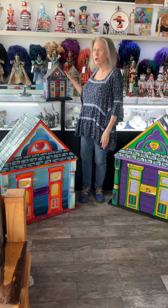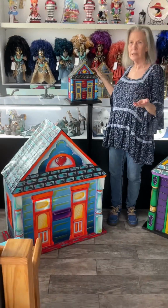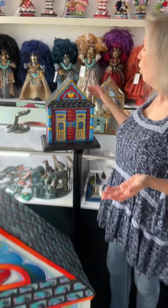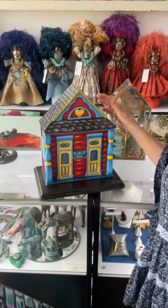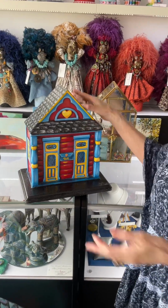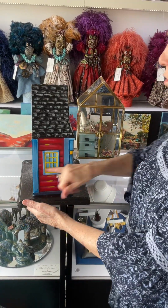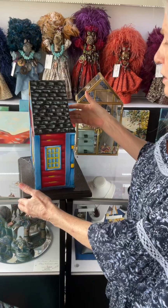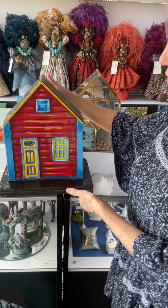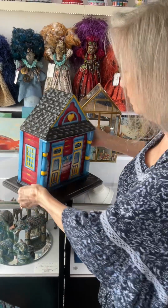So we have two large houses. We have a small house version that is also available if you would like to place something in your garden or inside of your house, on a fireplace mantle, in support of this project. The small house is approximately 12 inches tall by, I'm guessing, 6 inches deep. And there you see it all the way around. It's mounted on a wooden base.